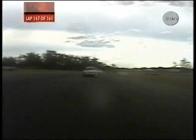And look at Tony Longhurst doing the perfect job as a team driver, just tucking in behind Jason Bright and keeping the others at bay. None of those drivers behind Longhurst, though, are in contention. The next driver back is John Bowe, but he's quite a few 20 seconds back, so he's not in contention at all at the moment.